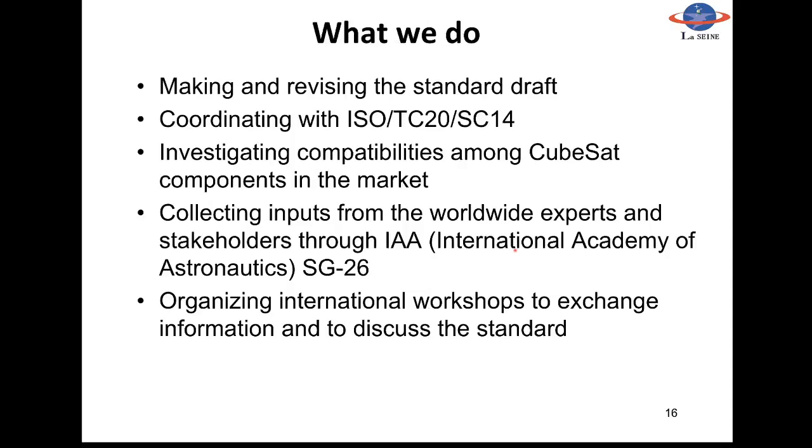In the standardization project, we do the following 5 things. Making and revising the standard draft. Coordinating with ISO/TC20/SC14.